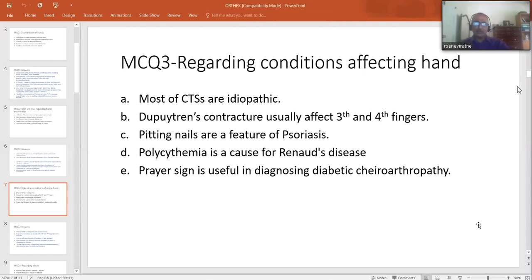Then Dupuytren's contracture usually affects 3rd and 4th fingers. Is it true? 3rd and 4th fingers? False. Which fingers? 4 and 5. 4 and 5. Very good. Pitting nails are a feature of psoriasis. Yes, sir. Yeah, it's a very interesting feature. And polycythemia is a cause for Raynaud's disease. True. It's true, sir.